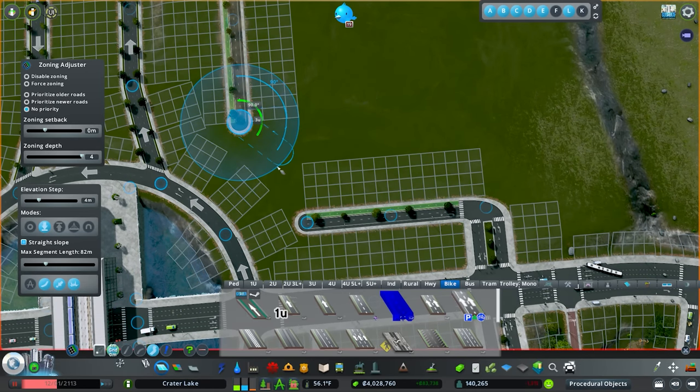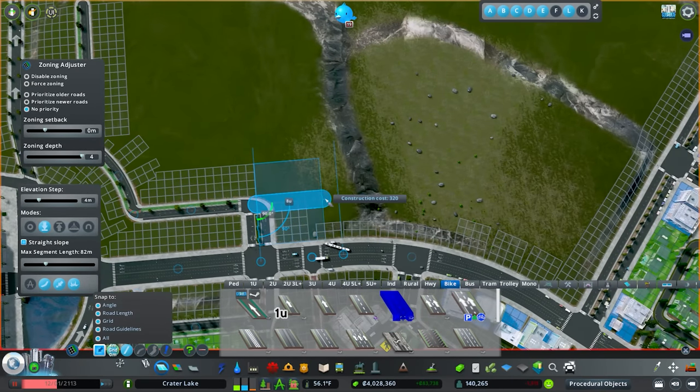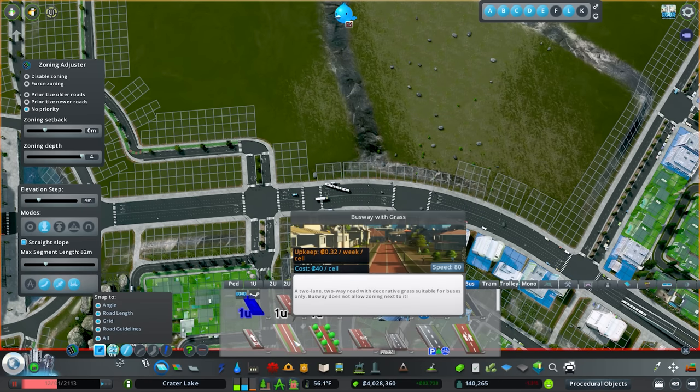And then that way we can come up over here, go ahead and turn off snapping, and then have it bend. Yeah, you know what? I feel like that looks pretty good. And then we will go ahead and turn back on snapping, come this way, and then let's actually build out this bus lane road first, because this is going to be kind of an issue if we don't think about it.